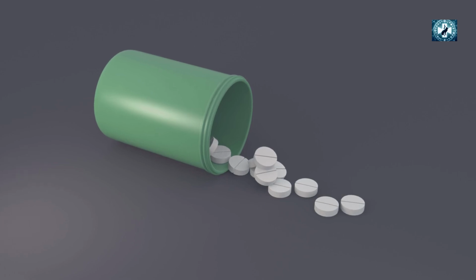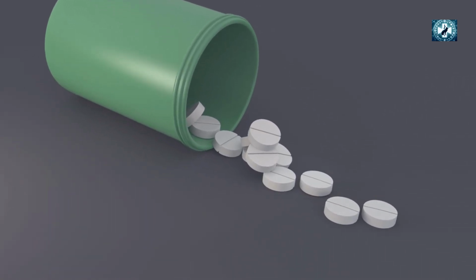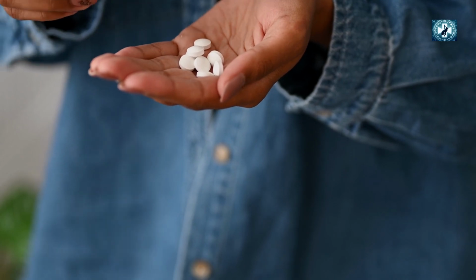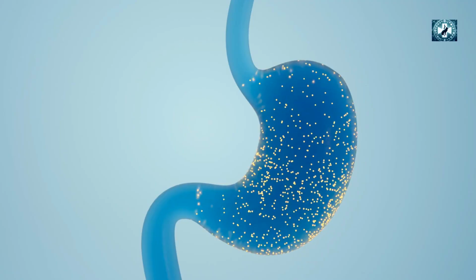Did you know that the very aspirin you take to relieve pain could be causing serious harm to your stomach? That tiny pill you rely on might be leading to conditions like peptic ulcers and gastritis, affecting millions of people worldwide. In this video, you'll learn what aspirin is made of, its common uses, and how it impacts your stomach.